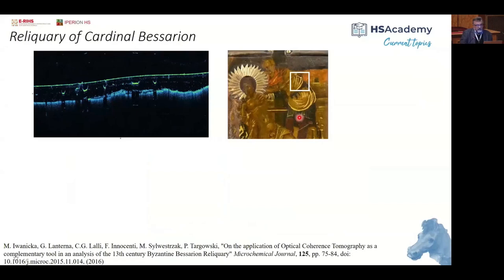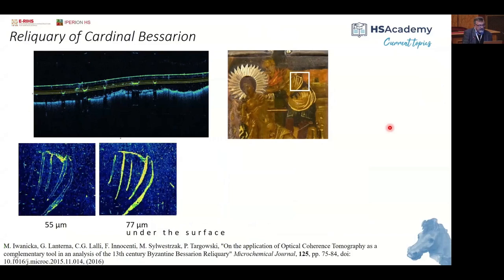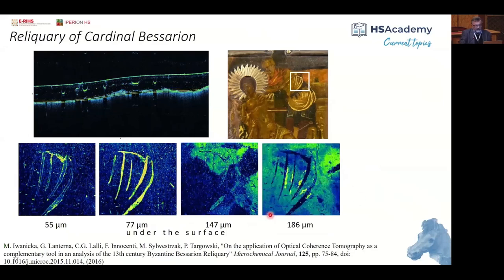Another situation is regarding this gold drawing here. This is how it looks at this level and a little bit below. Now, we have this one. This is a repetition of this. This strong signal comes from gold, of course. But if we go deeper and even deeper, we see some traces of similar gold below.